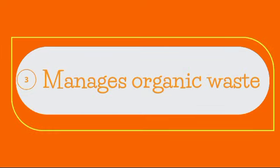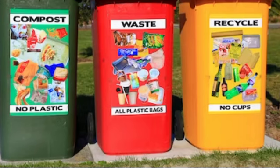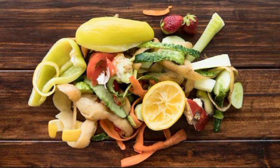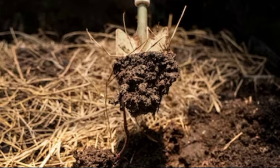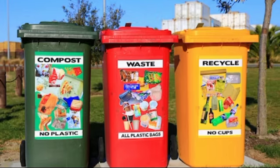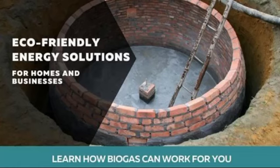Manages organic waste in homes. Biogas systems come with the added advantage of efficiently managing organic waste. Biogas biodigesters feed on organic materials like kitchen leftovers, agricultural remnants, as well as cow dung and chicken excrement. This will reduce the amount of organic waste deposited in landfills, thereby contributing to good management of organic waste in homes. This approach to waste management not only fosters a cleaner and more orderly living environment, but also promotes sustainable waste disposal practices.